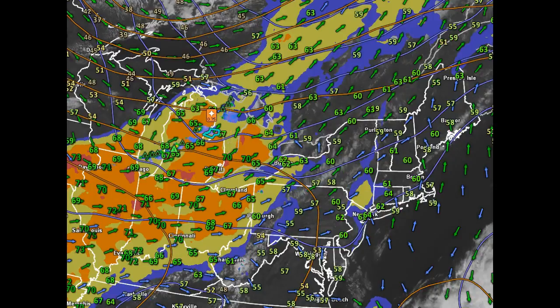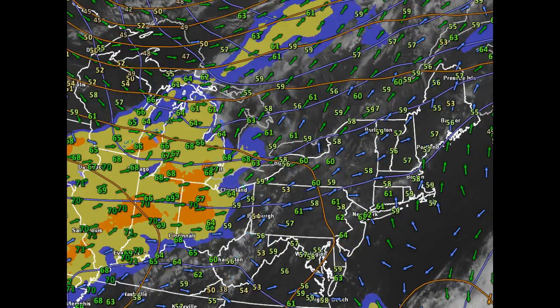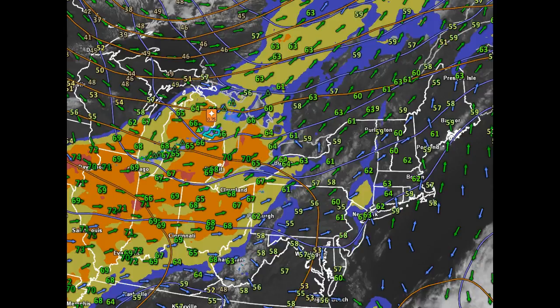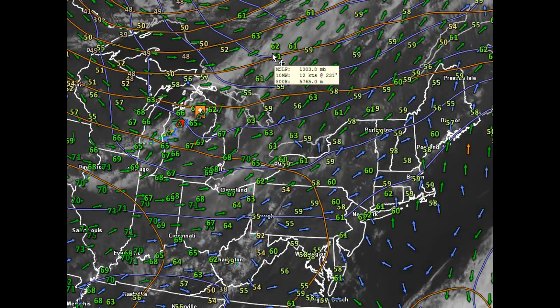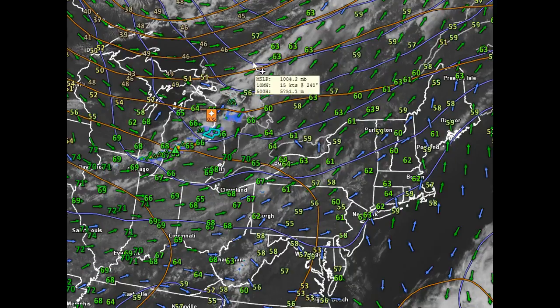Also some convection here. You're looking at convective available potential energy there. So let's take a look at that and get rid of that, and you can see a little bit better action with the cloud cover. So this is our cold front here, and this is what's going to be moving through during the late evening and overnight hours as it looks right now, the latest timing.